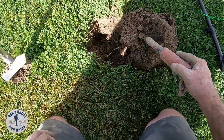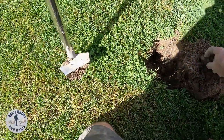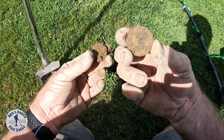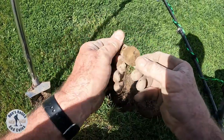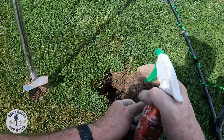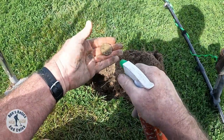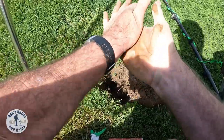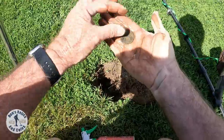Oh yeah, oh yeah. You gotta like pennies. You've gotta love pennies. Look at that one. Ripper. Alright. What do we got? Give him a bit of a scrub. Kangaroo penny.